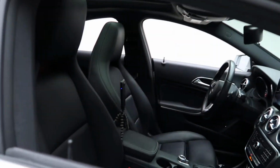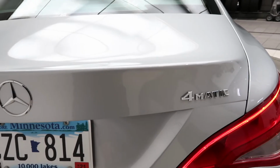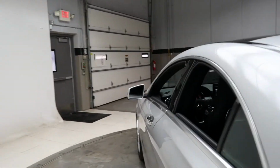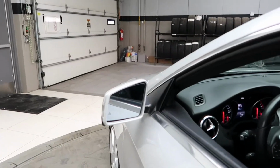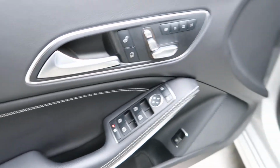Black MB Tex interior, panorama sunroof, CLA 250 4MATIC badging. Open up the tailgate, we got a clean set of floor mats. This one does come with the Premium 1 package with blind spot assist, memory seats, power windows.